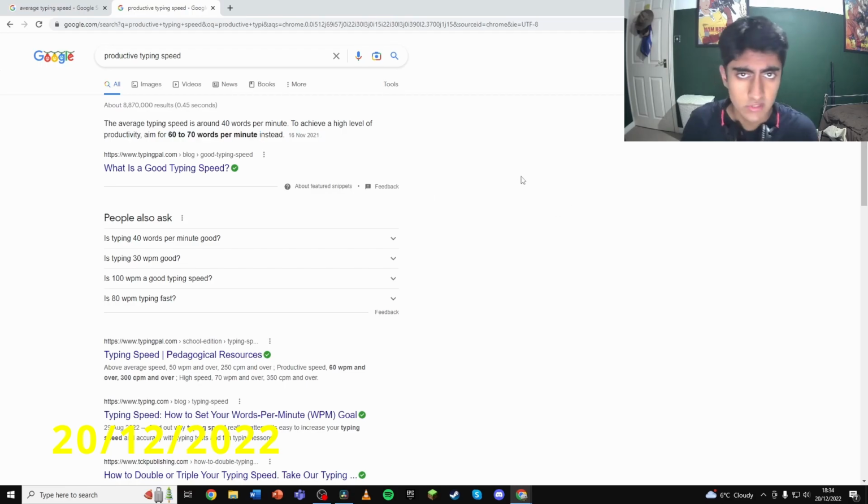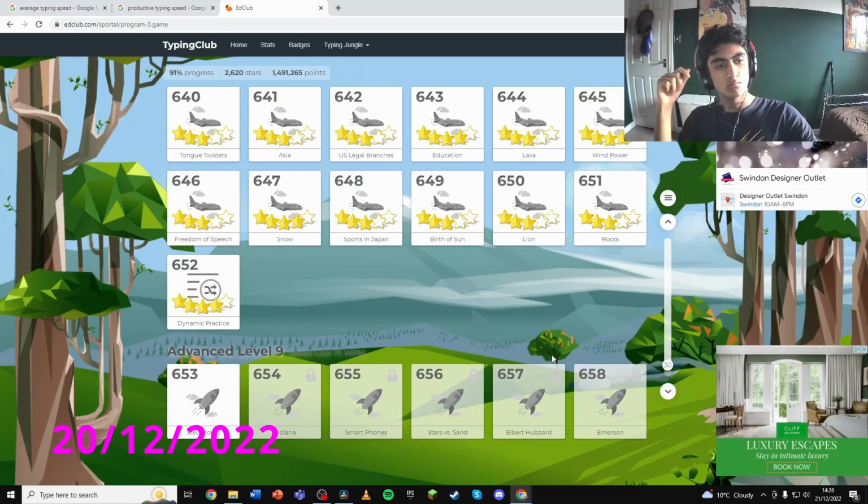I've seen a lot of videos saying that that's so easy, but for someone like me, it's actually pretty difficult to get to that. But you know, I'm quite close. Currently, I'm hovering around just under 60 words per minute. So I should hopefully be able to reach mid 60s words per minute by the end of December.